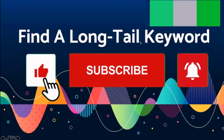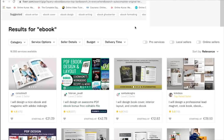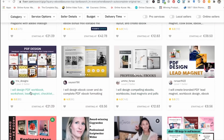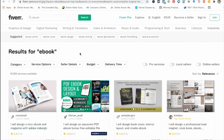My next ranking secret is finding a long tail keyword. So let me actually just hop over to Fiverr and show you what I'm talking about. So if you have a look at all these gig titles here, so this seller's title is "I will design a nice ebook and magazine with Adobe InDesign." Here, I will design an awesome PDF ebook bonus free editable file. If you scroll down, I will design PDF workbook worksheet lead magnet. So what is a long tail keyword and why do you need one?